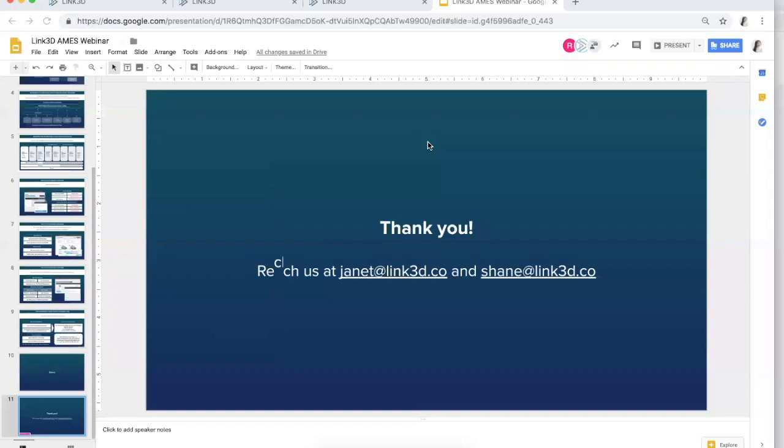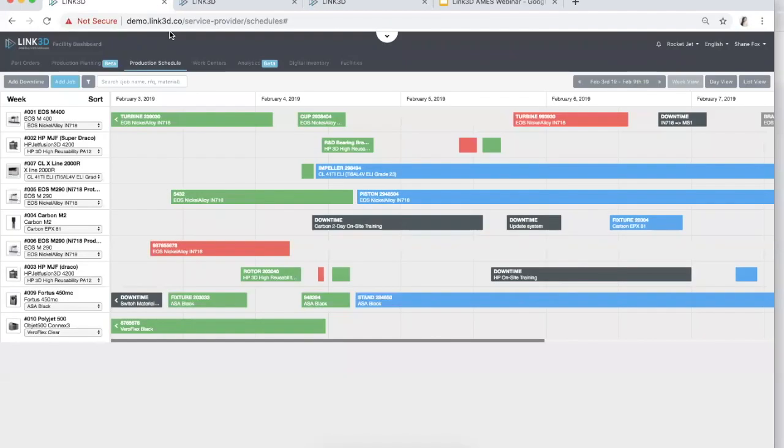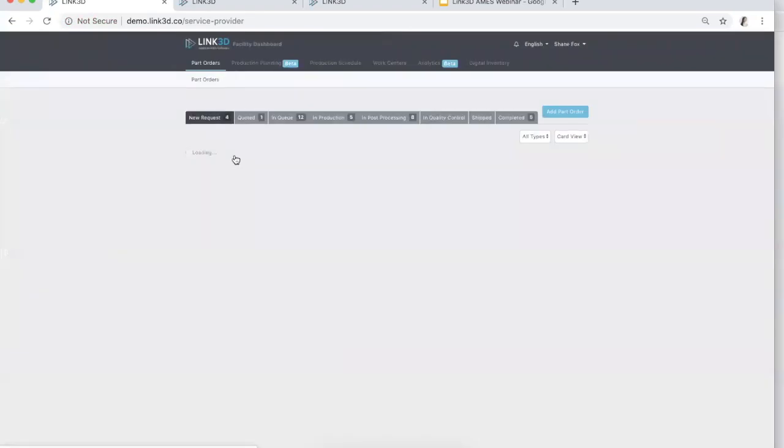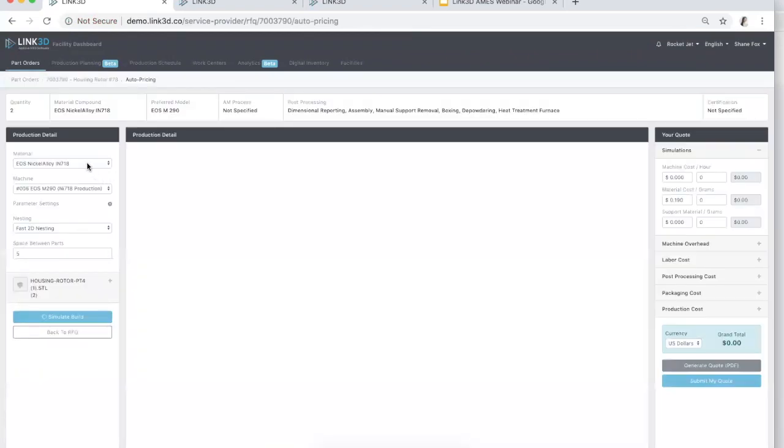And how do you handle batching with various nesting strategies? That's a good question. We have many different strategies. Very basic, like optimal Z, is one way as an example to nest, but we also allow you to manually orient the parts. So for different types of work orders, you can actually control the rotation, the X, Y, Z. So it really depends on how you want to use the system and what you're using it for.